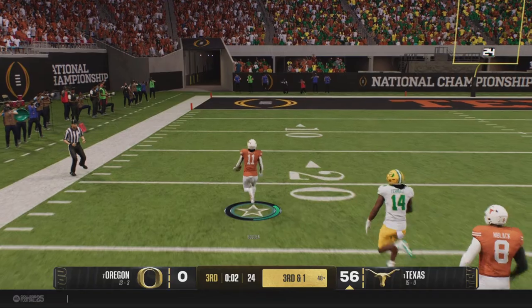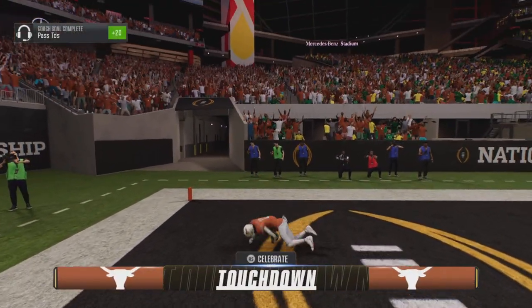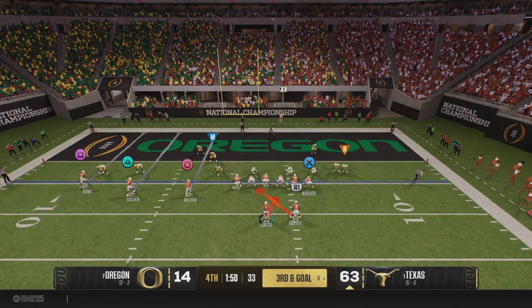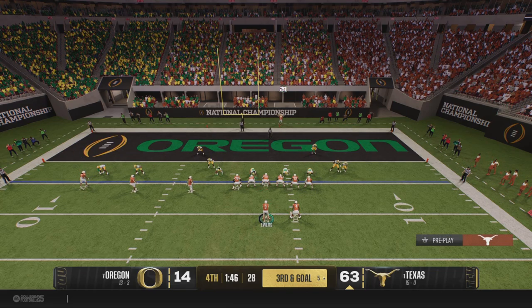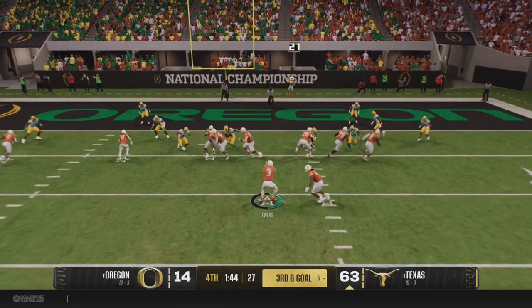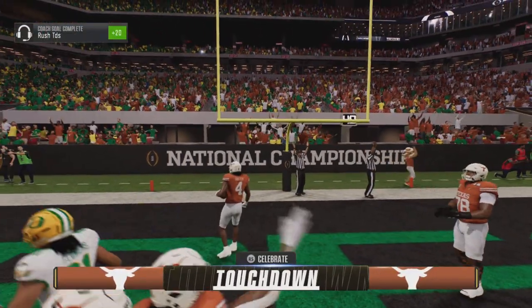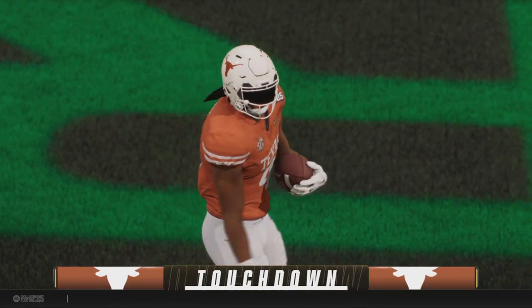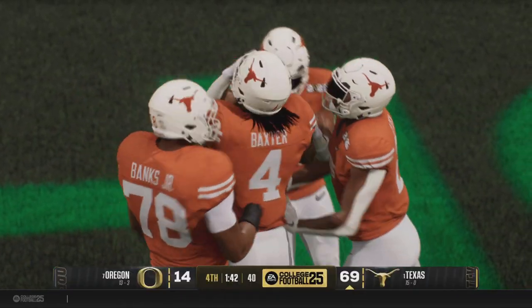Inside the 10. Breaks into the clear. It's a sprint. Touchdown, Texas. And the route is on. Except pitch the football. The defensive end's going to take him, which is great. That's what you want. But you've got to get that ball out quicker to not allow that defensive end to make that play. Touchdown, Longhorns, to stretch the lead. The route is on. That's another touchdown. A dream performance from this running back on the biggest stage.